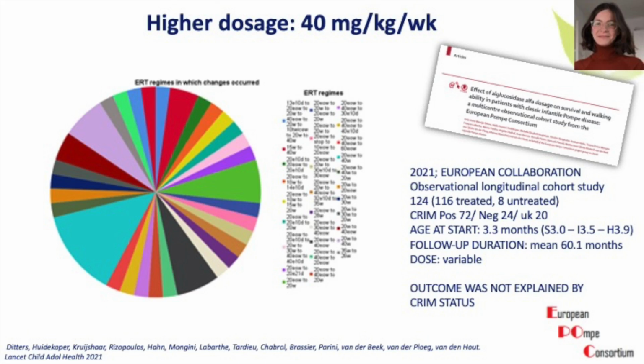And when we looked at the dose regimens, it was a plethora of doses and frequencies. So this taught us that doctors were trying to optimize the results of treatment.